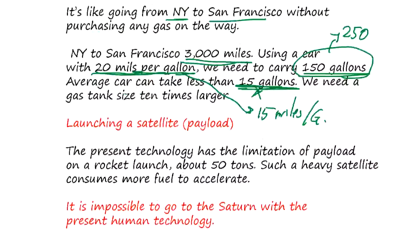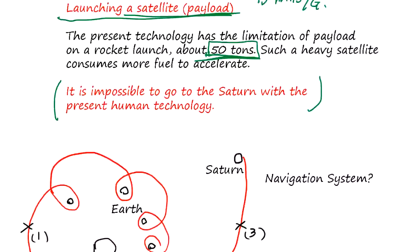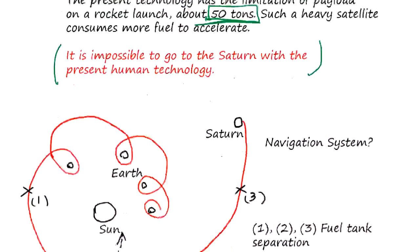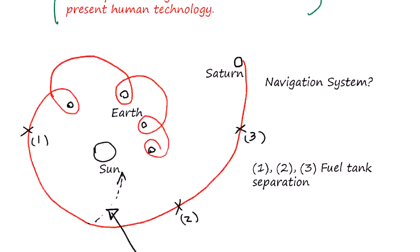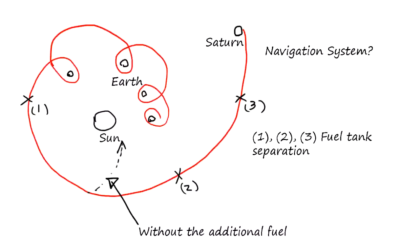How much we can launch to an orbit is called the launching payload. Payload is probably right now, no matter how big the rocket is, 50 tons. That's probably not enough fuel to bring it on the journey to Saturn. So I would say it's impossible to go to Saturn with the present human technology. Well, it's depressing that humans cannot go to even Saturn. Well, yeah, it looks like the current technology.